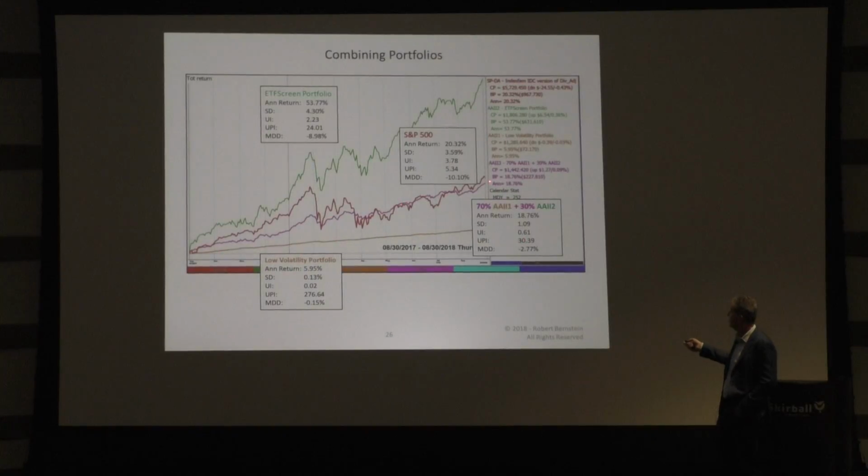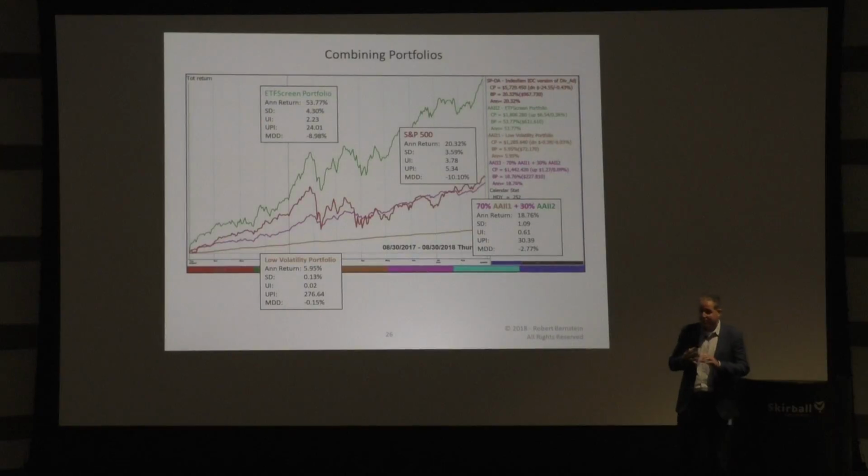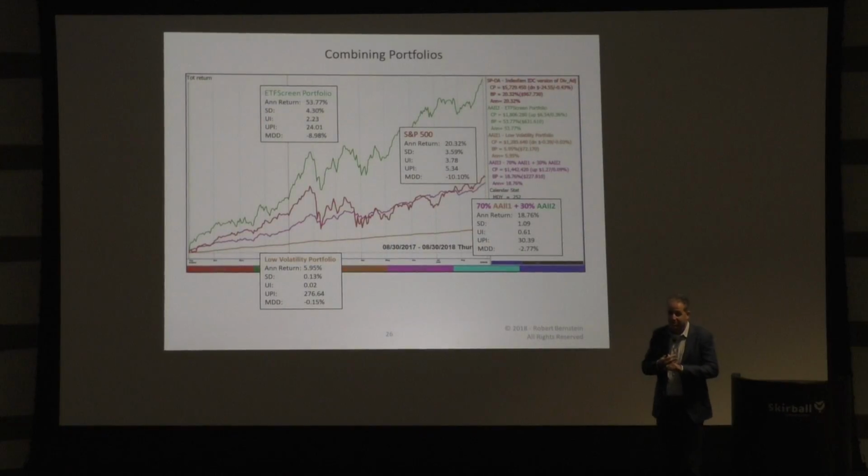And you can see it's producing about the same returns, not during all time periods. Obviously, the S&P shot up during this time period, but it also fell quite a bit harder. But this is more consistent, we've got more certainty in the return stream. And the maximum drawdown was 2.77%. So you can see how we can use these concepts of Ulcer Performance Index and relative rankings and create a portfolio that matches our own personal tolerance for risk and desire for expected returns.